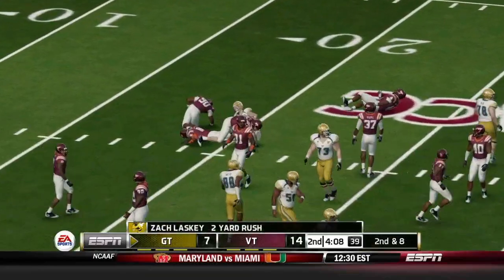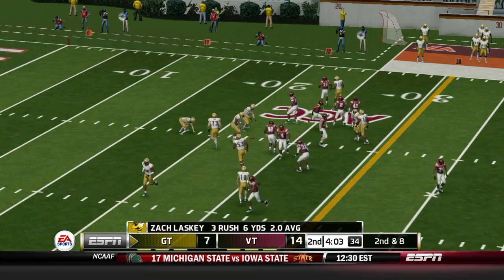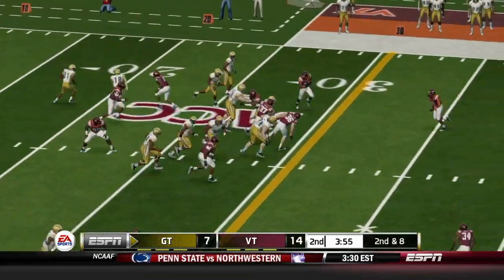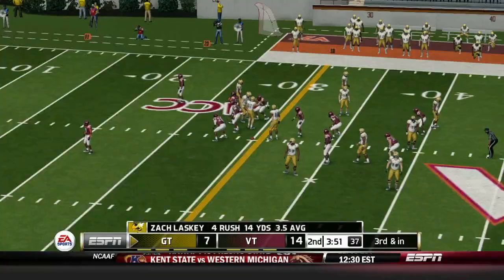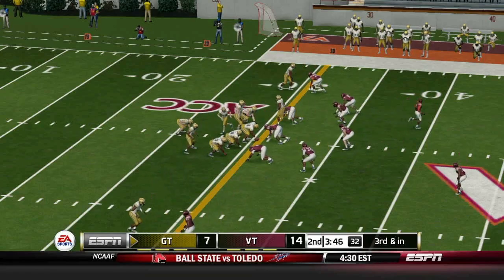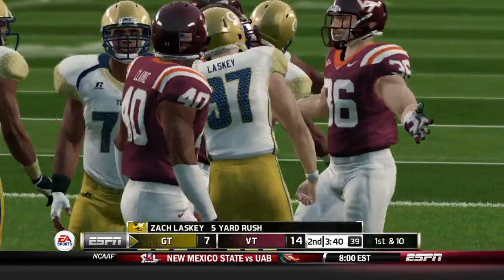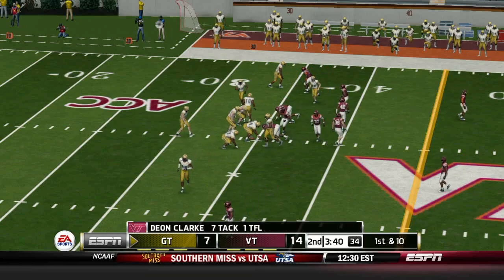He's taken down at the 22-yard line. That's a gain of 2. That makes it 7-8. Gains his way to the 30-yard line. Gain of 8 yards. That'll bring up 3rd and inches. Gained 5 yards. That makes it 1st and 10.